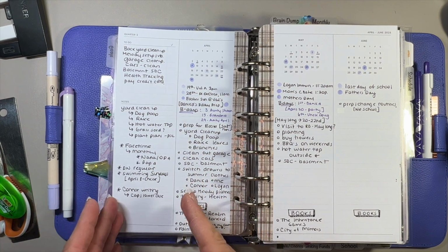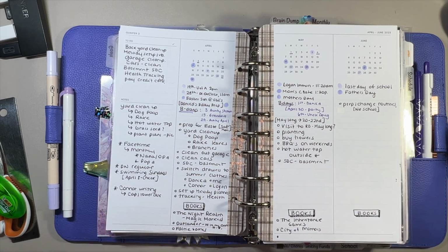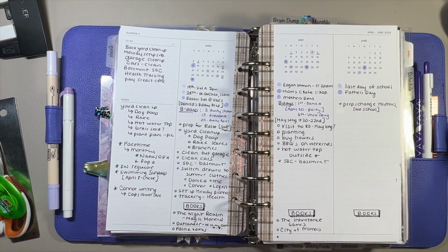I also need to drink my 3 bottles of water. My original goal was 5, but 5 is just hard. So if I drink 3 and then I drink anything above that, it's awesome and I'm happy.